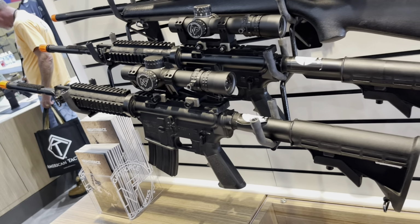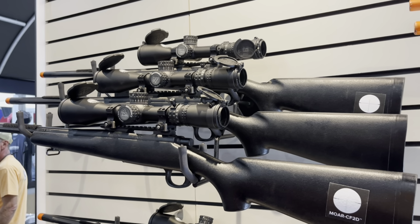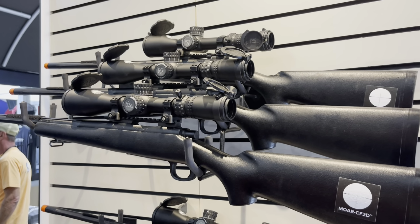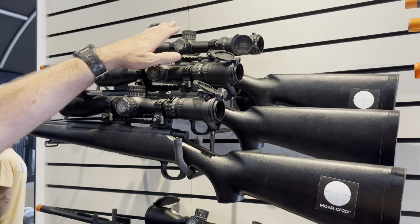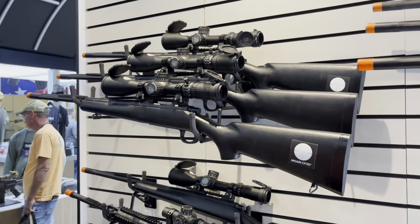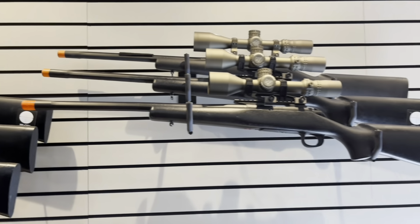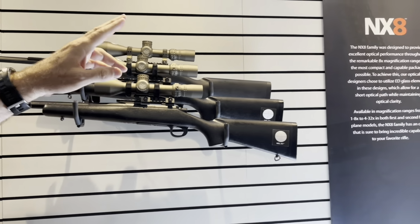So what's the difference between these? One's a 2.5 to 20, and one's a 4 to 32 power. Wow, which one's the 4 to 32? This one right here, and then this 2.5 to 20. Wow, that is a lot of magnification. The NX8 is our latest family of scopes, the NX8s.